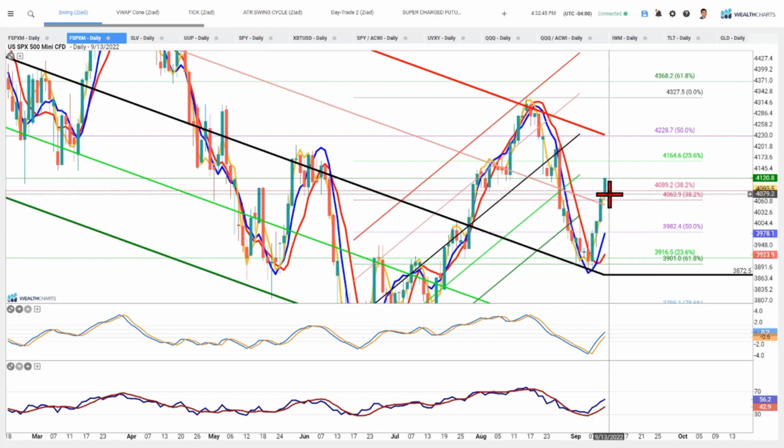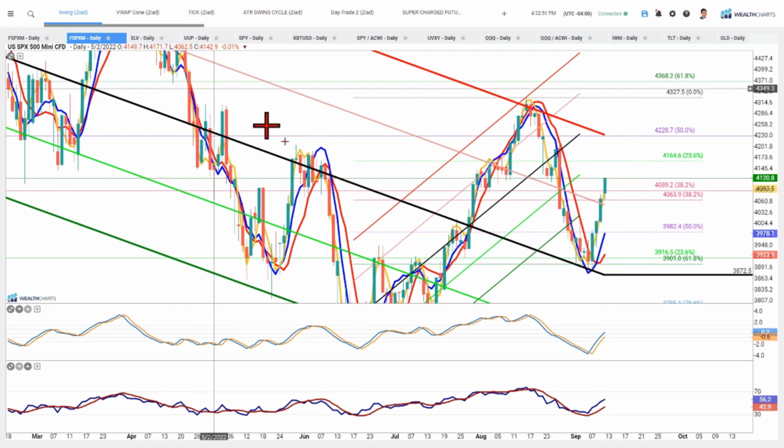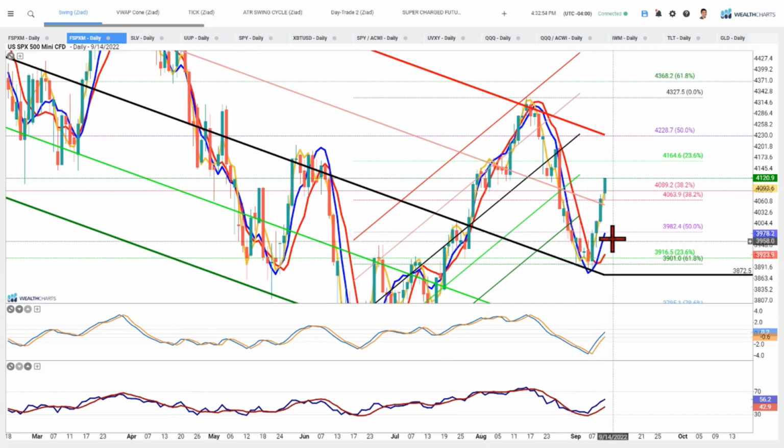Now, is this bounce going to carry forward? Are we going to be able to see something that is even more exponential? Well, let's backtrack a bit over here and identify why we saw this bounce as a likely outcome and why it could have been outsized and some of the strategies we were employing.